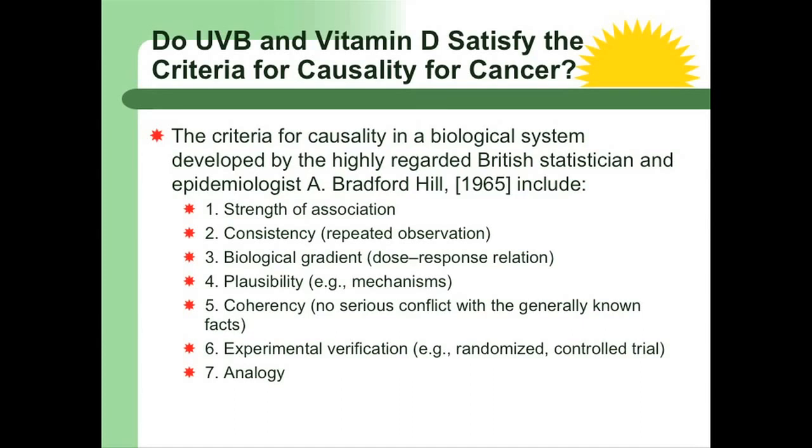Now, the question is, do UVB and vitamin D satisfy the criteria for causality for cancer? The highly regarded British statistician and epidemiologist A. Bradford Hill in 1965 laid down the criteria for causality in a biological system in his presidential address to the British Medical Society. The important criteria include strength of association, consistency, biological gradient, plausibility, coherence, experimental verification, and analogy. A randomized controlled trial is but one of the criteria that can be used in a system like this.